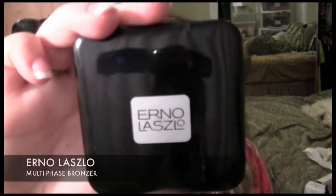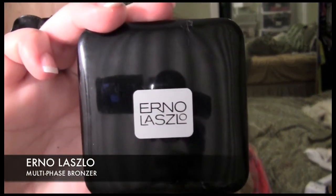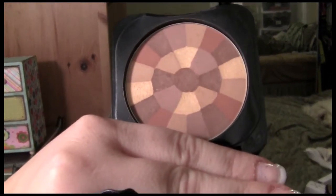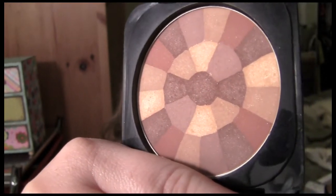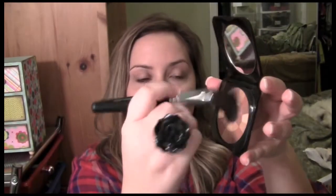So with this, I'm going to use a bronzer. It's the Erno Laszlo Multi-Phase Bronzer. Looks like that. Take the brush, swirl it all in.